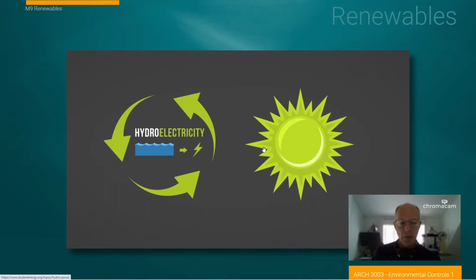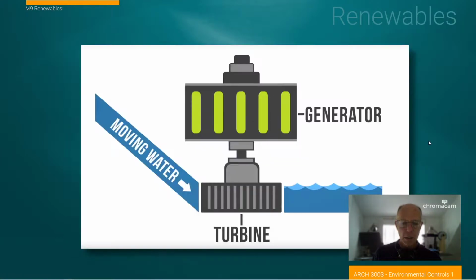Once again, I remind you that this energy is still coming from the sun. So many of the aspects that drive hydro energy or hydroelectric production are related to sun and climate. So with climate change, there are effects to how hydro systems perform, and we'll get into that as we move along here.